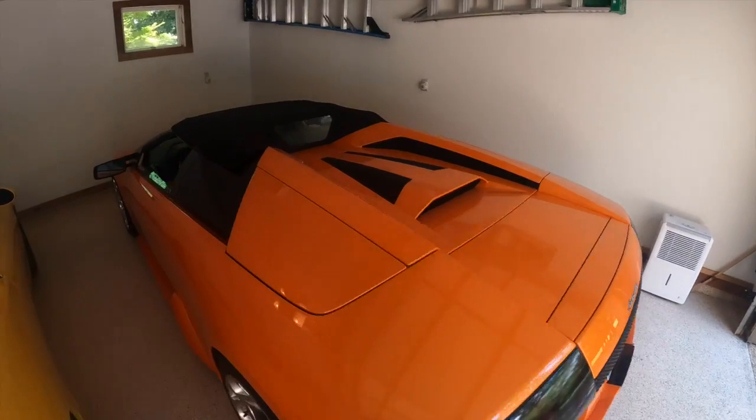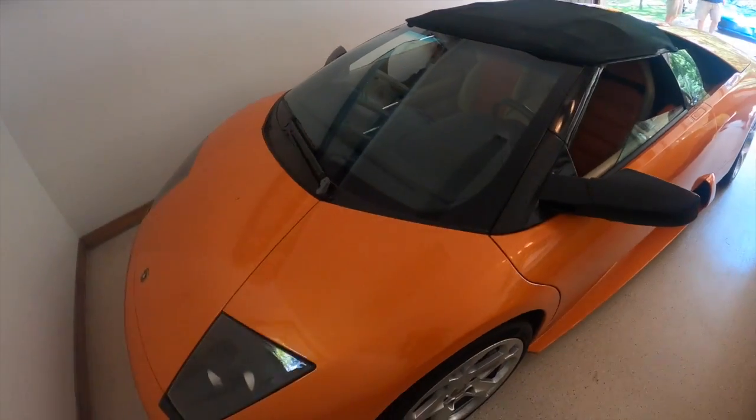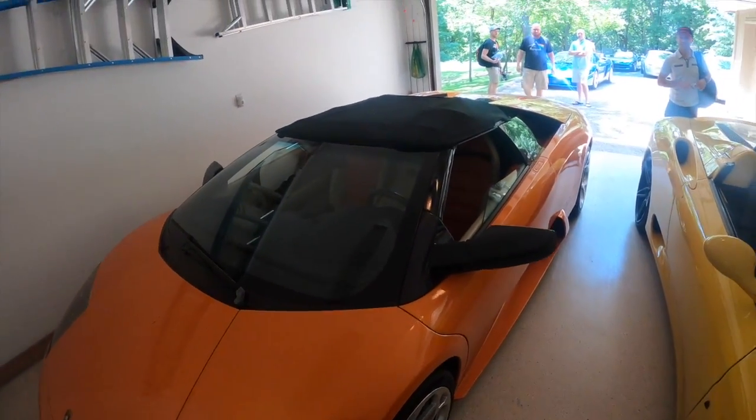I'm gonna put the top on the Mercy, just the sun. See what it feels like on the ride home. Maybe it's not that bad. It's ugly though, the toupee. Yeah, it looks like a toupee, it does. That takes one of the most beautiful cars ever and makes it almost hideous. I guess it's not as bad as a Viper.